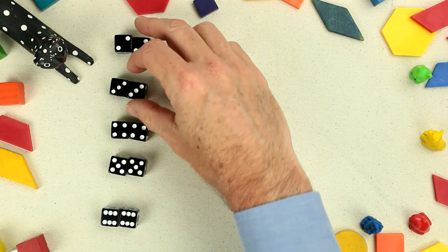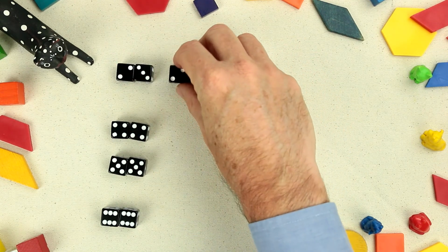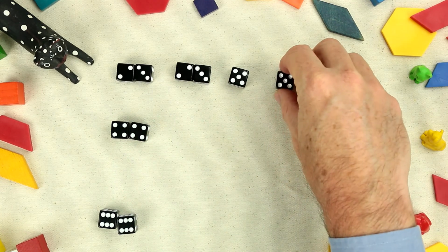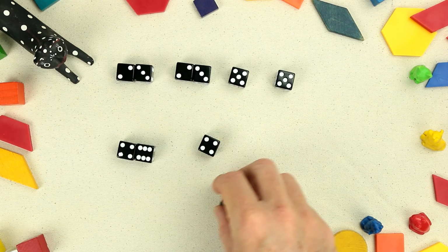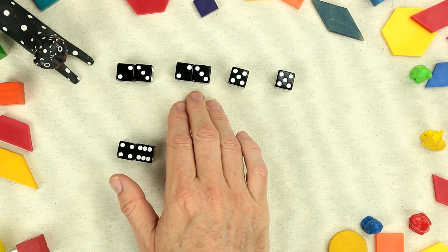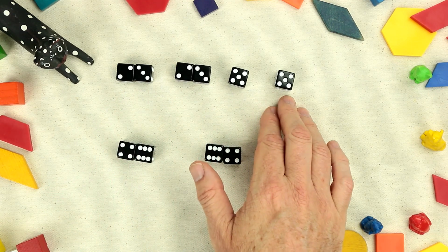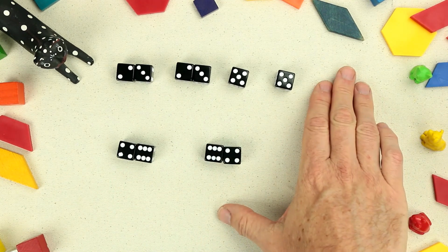What if these two were friends, and these two were friends, and this one was over here, and this one was over here, and let's go ahead and make these friends. How many are here? How many here? How many? How many altogether?